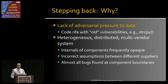They were full of bugs, even the simple strcpy bugs and so forth, but it didn't really matter because there wasn't a real convenient way to attack a bunch of computers at the same time. Once all of the computers joined the internet, it became a much bigger deal. And now cars are increasingly becoming connected to the outside world, including the public internet.